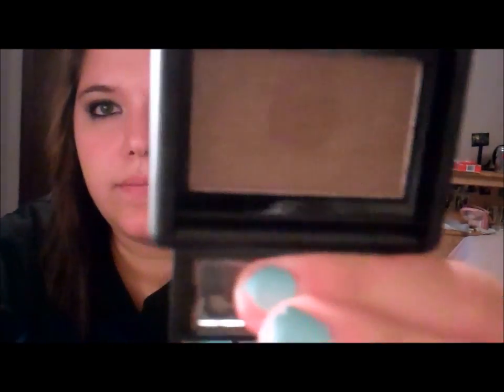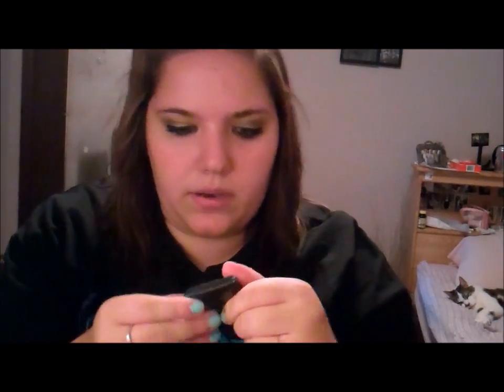I have four of the elf studio eyeshadows. The first one I have is in Coffee Bean. The next one is in Magic Moss. This one is in Pebble. And the next is in Raspberry. Just Raspberry. It's a really pretty color.